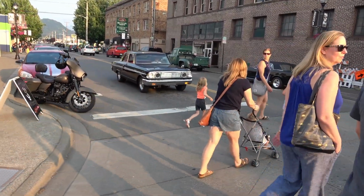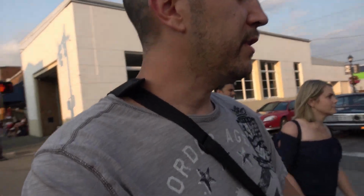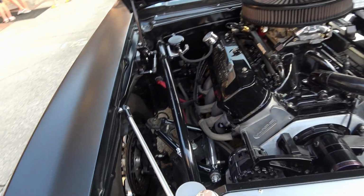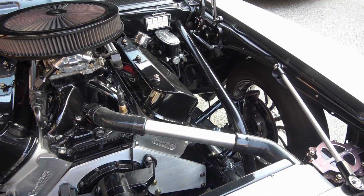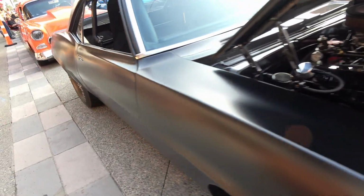Freaking awesome American muscle cars everywhere. Holy crap, this reminds me of being a kid in high school again. Look at that American big block. Look at all that space in the engine bay. We don't have the luxury in an RB26. Awesome.